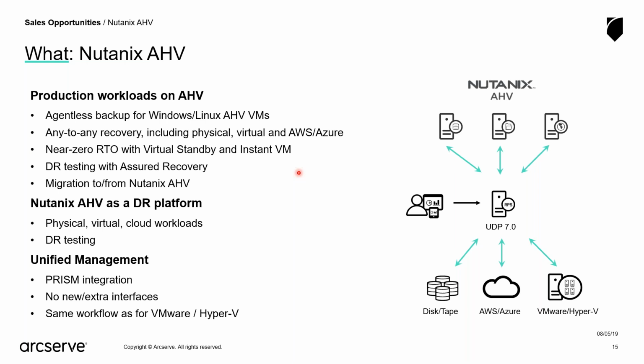We can also use the Nutanix AHV as a DR platform. So let's say that you want to use the infrastructure that you already have with AHV to recover machines that are in other hypervisors or in another cluster or a physical machine. We are going to be able to do that within Nutanix AHV and also the DR testing. So we can use AHV as a place where you can perform DR and DR testing.